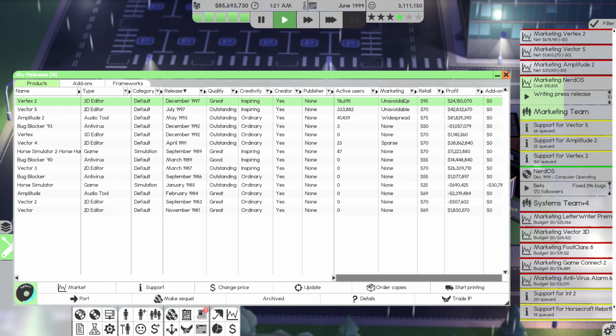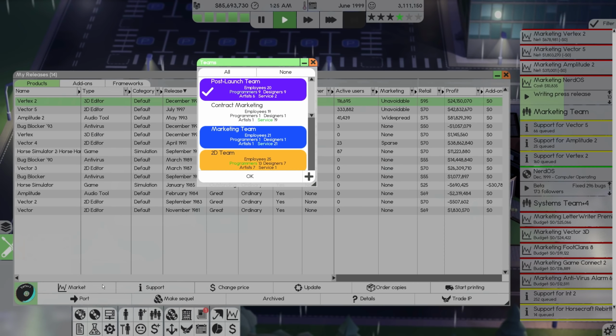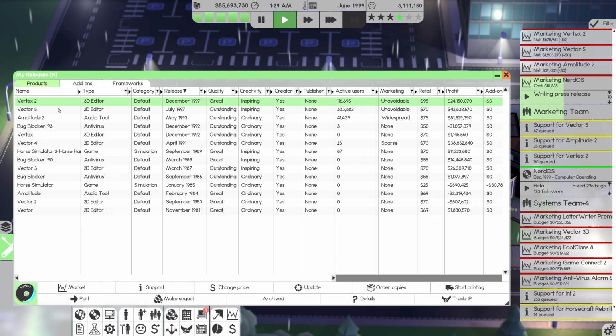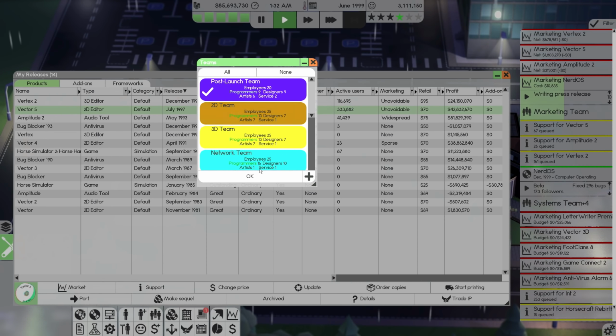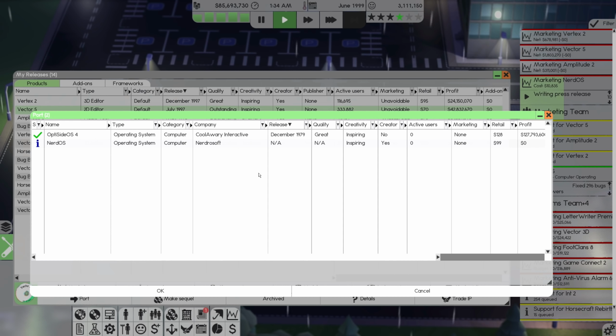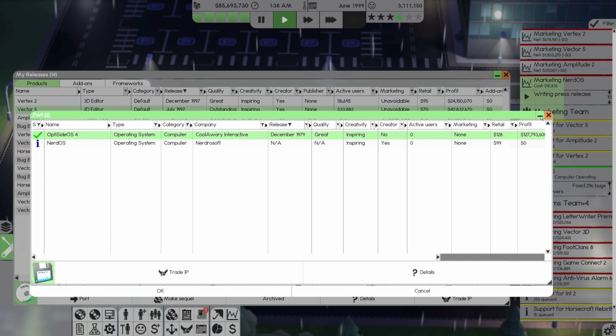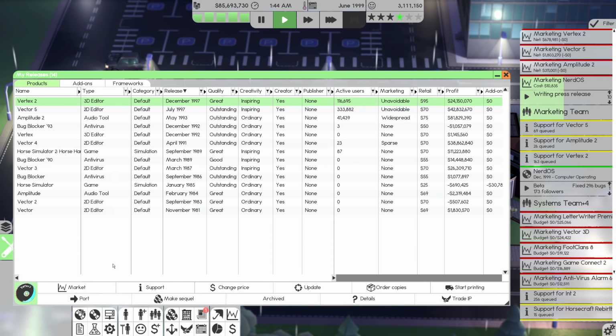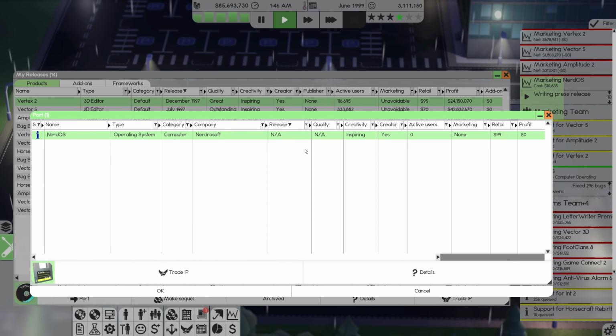Oh, beautiful! Marketing on Vertex 2 and Vector has gotten up to unavoidable. That is exactly what we wanted. Now, I also want to look and see, is there anything to port Vertex 2 to? Is there anything to port Vector over to? And it looks like there absolutely is not. There's no active users on that. We could port it to NerdOS though. So we could absolutely port Vector to NerdOS. Vertex we can't. Oh, we can.